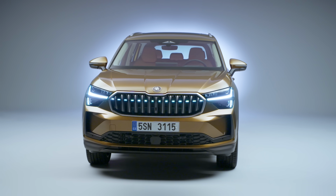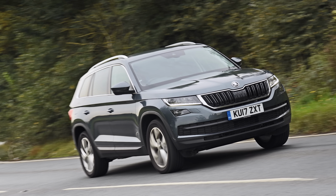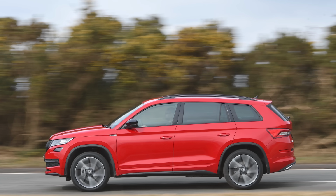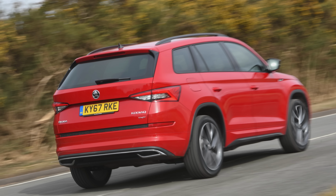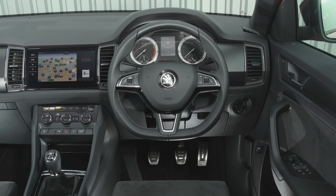So, the Skoda Kodiaq was the Czech manufacturer's first 7-seater, and it struck gold at the very first attempt. When it launched in 2017, it was clear this was an extremely practical SUV, offering loads of space, a comfortable ride, and Skoda's legendary value for money.